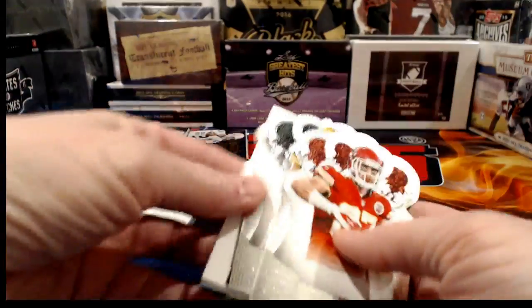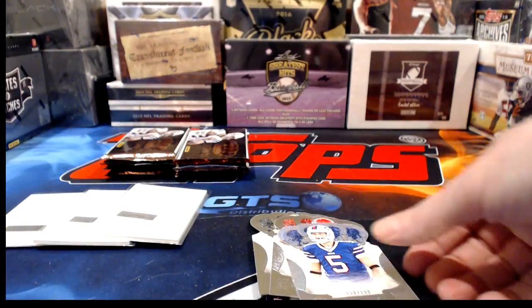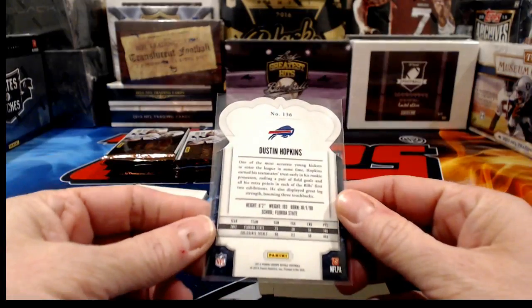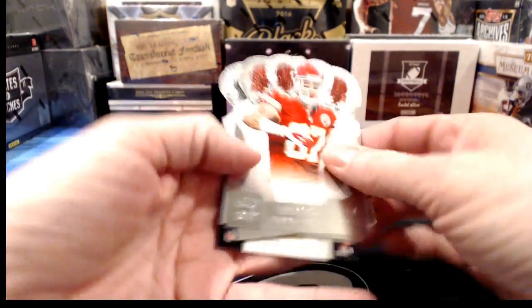So, JR, why don't you just go ahead and type in there what teams you have. As soon as I finish up with the breaks tonight, I will be more than happy to go in and give you all of your money back, and we won't have any further problems. This is to 199, Dustin Hopkins for the Bills, refractor.